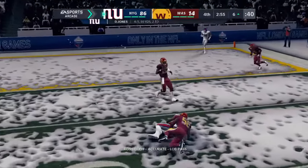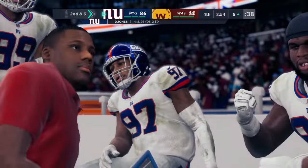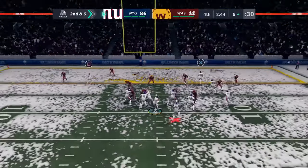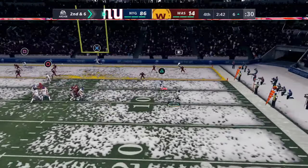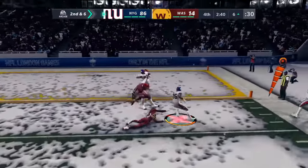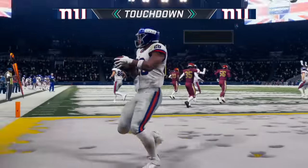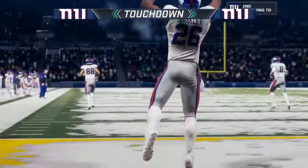This will be caught at about the 6. And he's going to be brought down just shy of the 5 at the 6. They'll contain him to just 4. Second down. Well, offensively, that's the mismatch that you want. And he will get into the end zone. It's another touchdown. This thing is ugly.